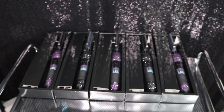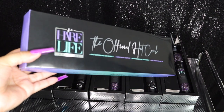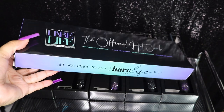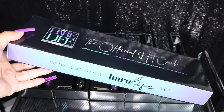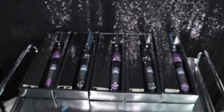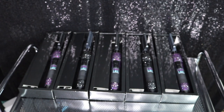So here are my boxes. Let me know how y'all like these. I designed these all on my own. I literally did the whole layout, sent it to my graphic designer with the dimensions. I'm like, this is what I need, and she delivered. I will leave her information down below if anybody is looking for a graphic designer. So yeah, let me know how y'all like my boxes.